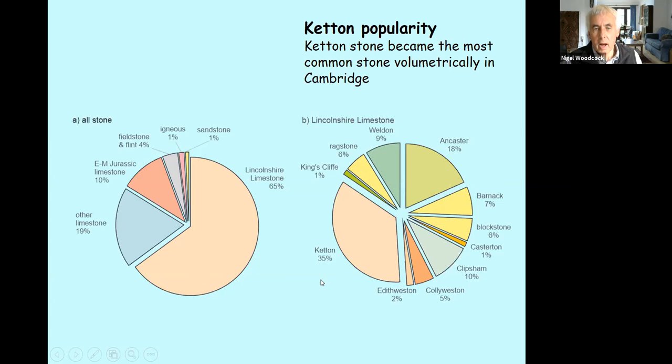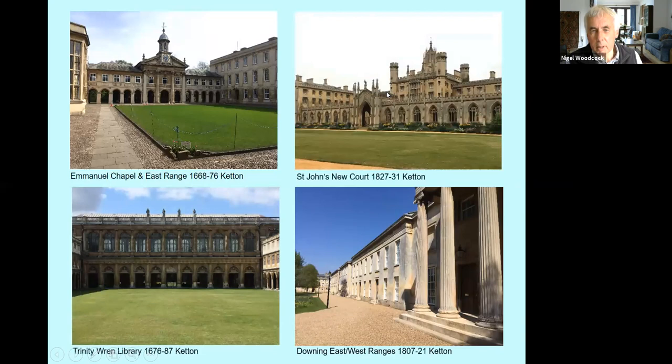You could pick dozens of buildings which are made of Ketton. Some of the more prominent are Emmanuel East Range, Chapel, contemporary with the later parts of Clare Old Court. Much more grandly, the Wren Library in Trinity is Ketton. And then in even greater volumes, the whole of Downing is made of Ketton. Every building, right up to more recent ones, or well, actually, different stones, Portland limestones, crept into some of the more modern buildings, in part in Downing, and then big structures like St John's New Court. So this accounts for the large volumes.